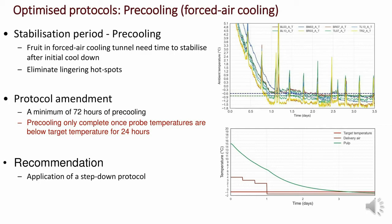The other recommendation, which is not a suggestion to change your protocol but a recommendation for everyone, is to use a step-down protocol. Don't make your delta temperature more than 10 degrees between your air supply and your pulp temperature. Try to get that step-down process done in the first day, and then just leave it at your minus 1.5.